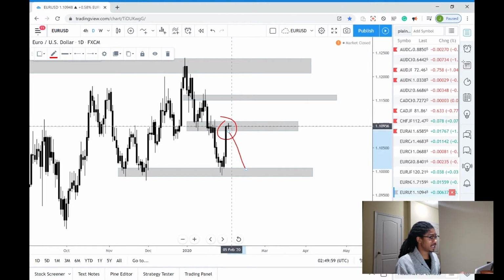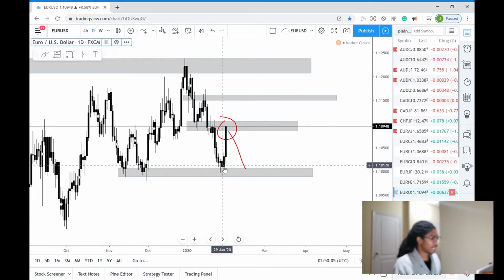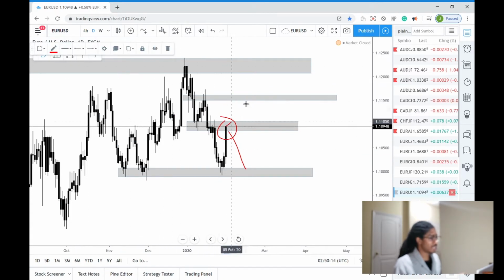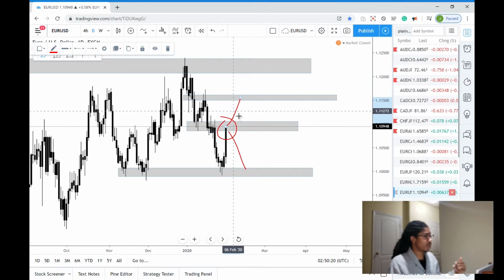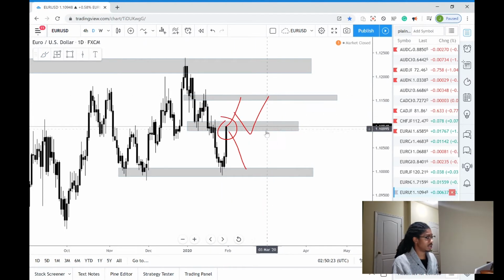Now, the next thing is if we break above, if bullish pressure continues, because we can see buyers try to get in there, and just a lot of buyers for Friday's candle. From this point on, we are headed to the next resistance. And like I always say, if price doesn't have enough momentum to go straight to the next resistance, we're going to get a pullback and then a continuation, right?